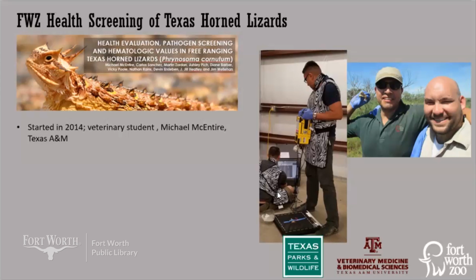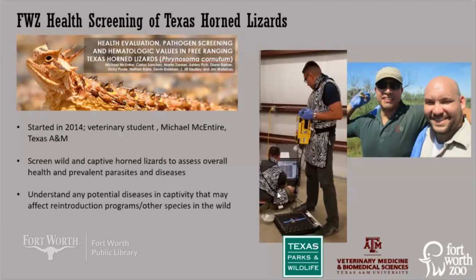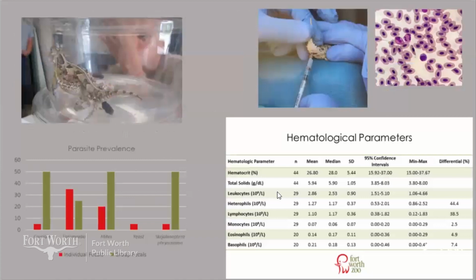So he screened both populations for overall health and prevalent parasites and diseases, and to understand any potential diseases in captivity that may affect reintroduction programs for other species, as mentioned, and then to help inform our partners to safely translocate lizards from one site to another and reduce that disease risk. So nothing had ever really been done with horned lizards before.